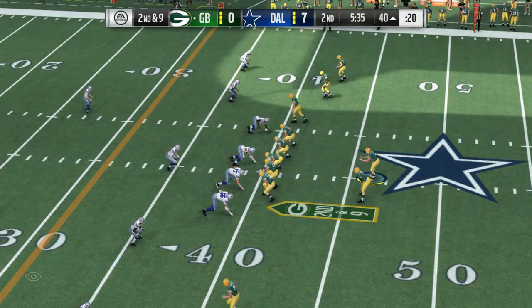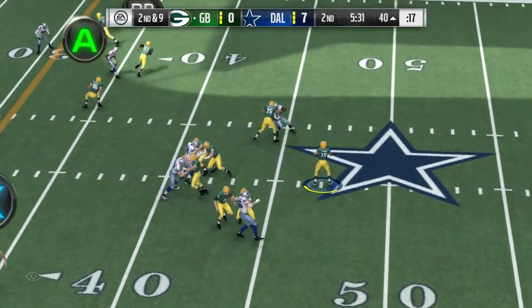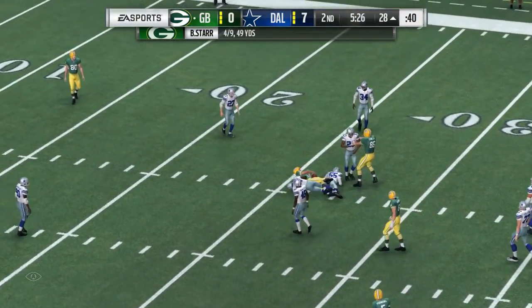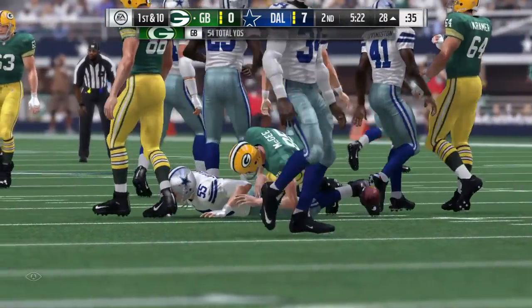1 receiver left, 3 to the right. All right, here we go. Green, 39. Now they'll throw here out of the gun. Over the middle into traffic, and that's complete. Give him 12 yards on that one. It earns him a fresh set of downs.